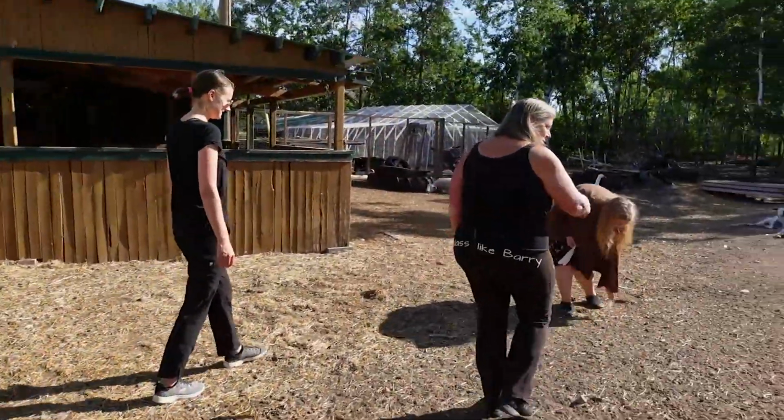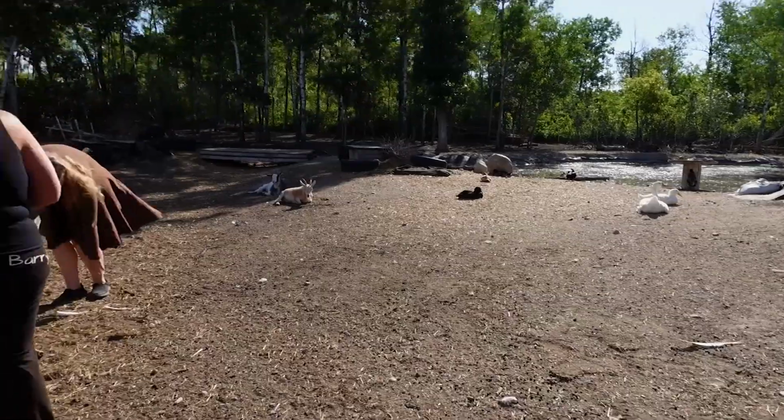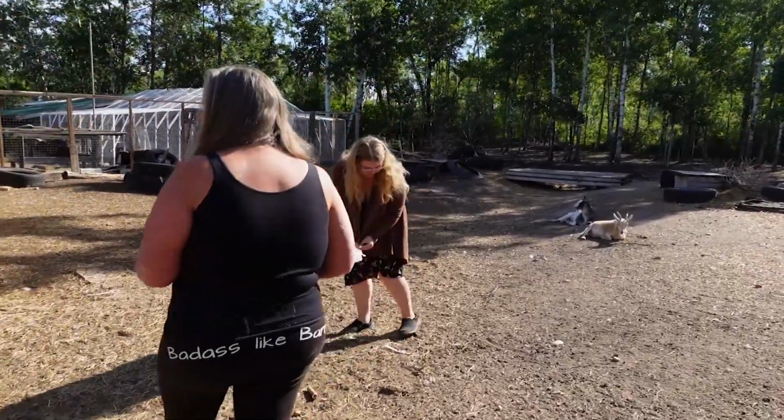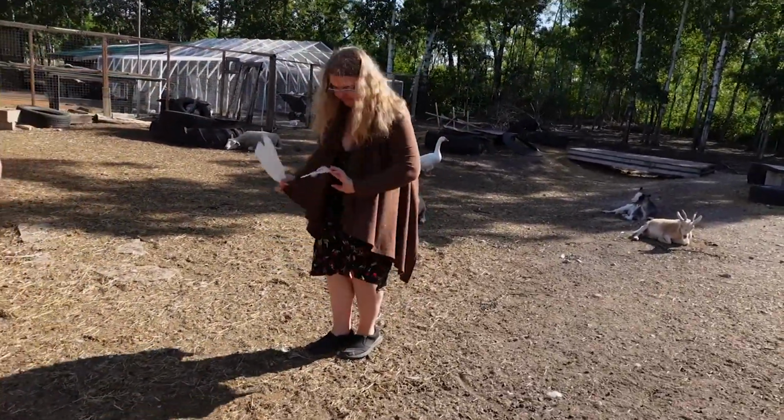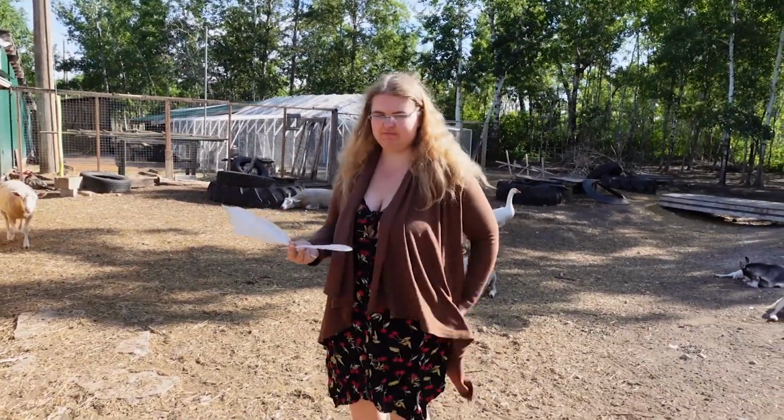Okay. I know your feathers. Look at them all. Goodbye. Gotta go get a feather to paint them. You make some arts and crafts? Yeah. These white ones are the geese, and they're amazing for doing that with.